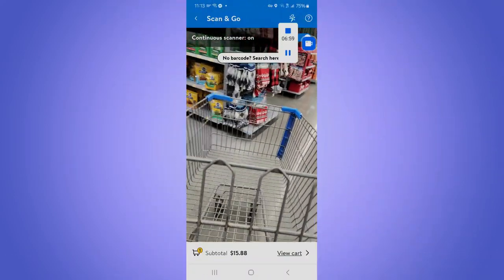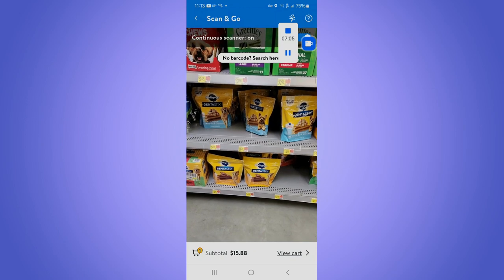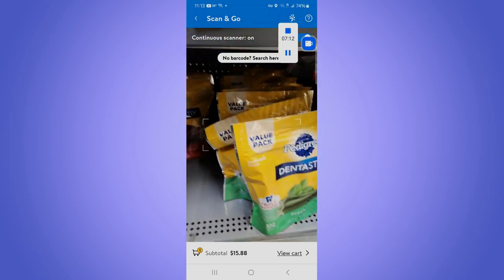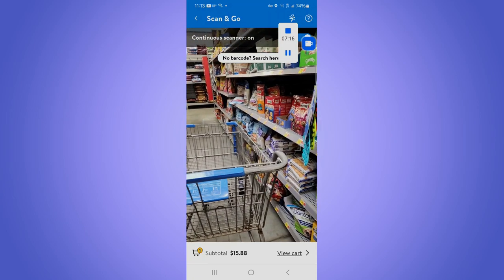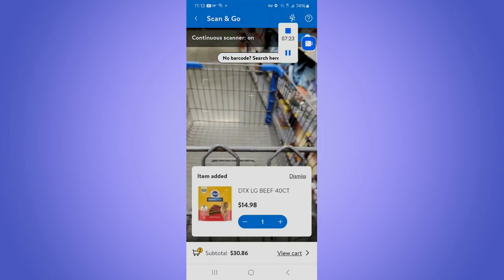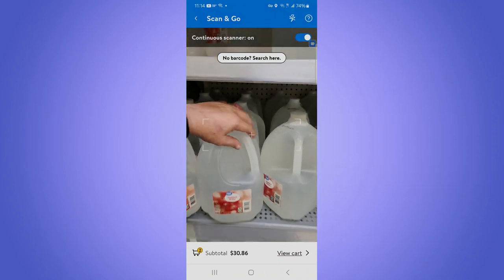Now I'm grabbing some dentist sticks for the puppies. Find the ones I want. Of course, the ones I want are almost out of stock. I gotta bend down and reach all the way to the back. Scan the barcode. It's in my cart. The total has updated. Click dismiss and it goes away. Doing the same thing here, grabbing some distilled water for my knockoff Keurig.